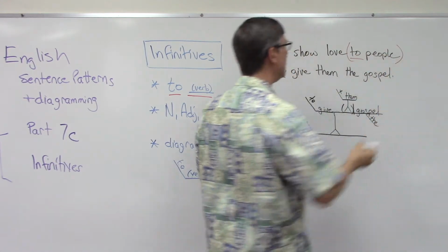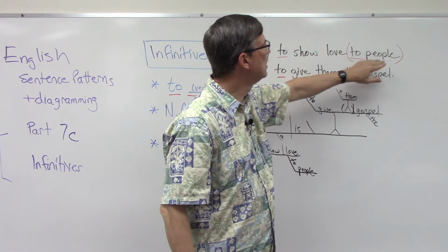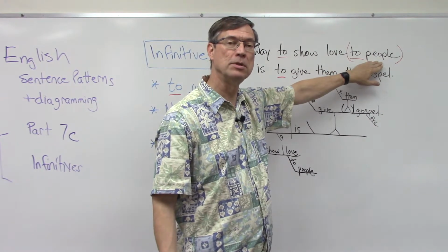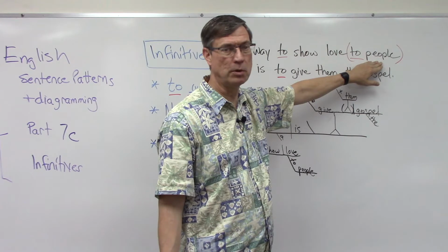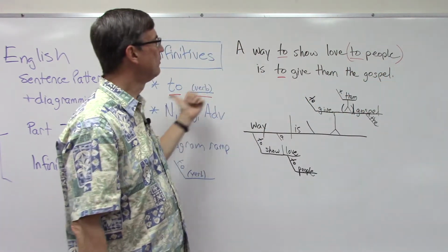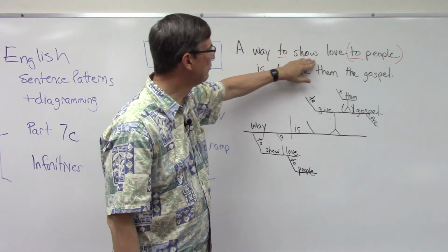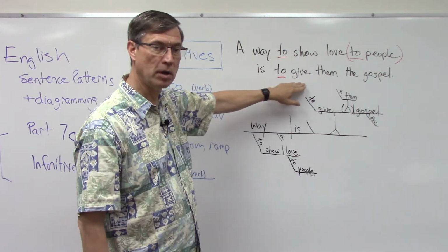Now how can I know? The key is if the word after to is a noun, in this case it's a noun, people, then it has to be a preposition. So prepositions always are followed by a noun. Always, always, always, okay? Thankfully that's another always rule. Whereas with infinitives, they're always followed by a verb. So we know this is an infinitive phrase because it's to show, a verb, to give, another verb.